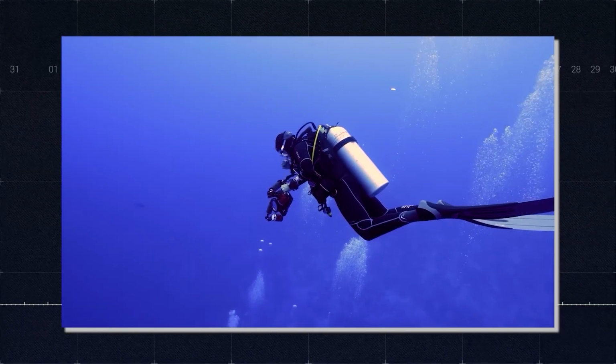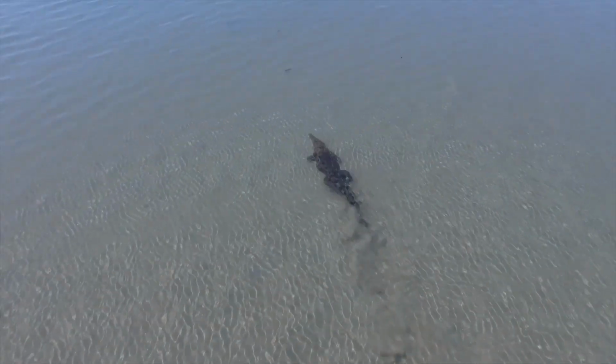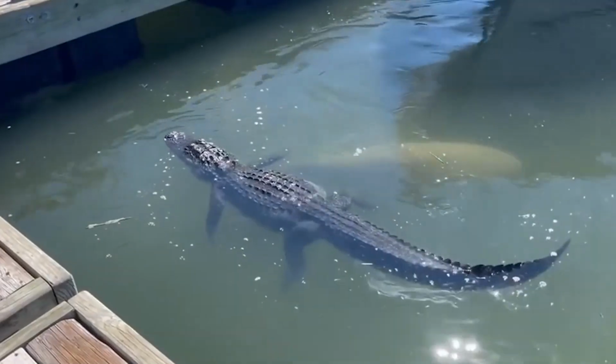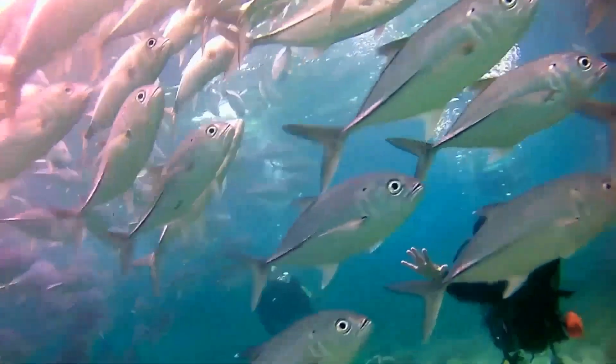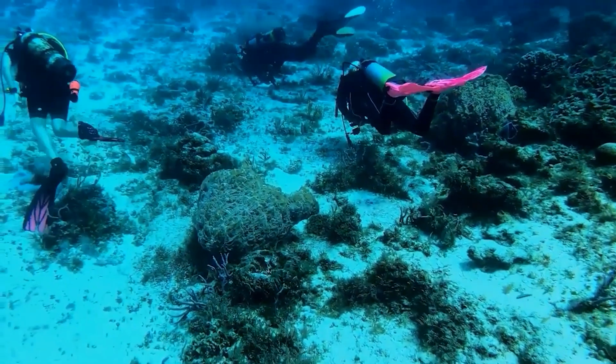When scientists investigated further, they found drag marks leading to the abyss. Something down there had the strength and stomach to drag away an entire alligator, and to this day, no one knows what creature had the power to do it.